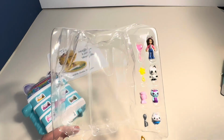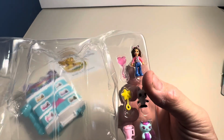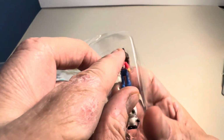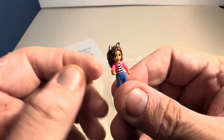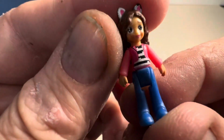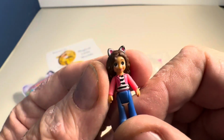Let me lower the light down a bit. There we go, a little bit more light on the characters themselves. So the first thing we get is Gabby. Gabby is a Polly Pocket doll with the legs, thankfully not the gel legs, and the arms move, which is nice. Very well painted, I have to say, beautifully painted. And she's got the cat ears.